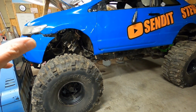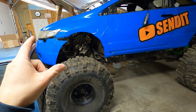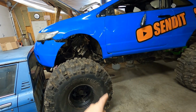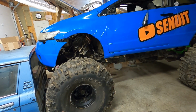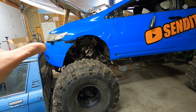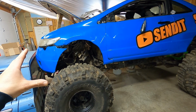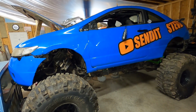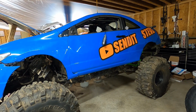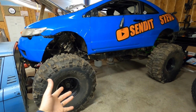This is a 5.3 with a 4L60. I do have an LQ9 6-liter and a 4L65E, which is a big upgrade over this setup. It needs a lot of work is what I'm trying to say. I'm not real attached to the Civic body, to be 100% honest with you. A proper drivetrain in it, so it actually has some decent power.